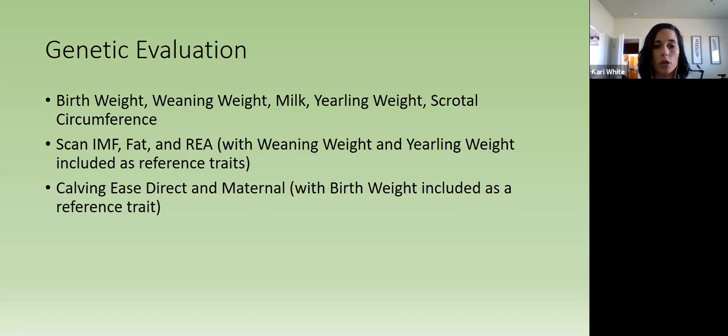Same with all of your scan traits and ribeye area. We include weaning weight and yearling weight as reference traits in those analyses, because we know that certain animals won't have the ability to have scan data because they didn't have weaning data, for example. And then we run calving ease direct and maternal in a model with birth weight included as a reference trait. And we're also working on stayability and age at first calf for you all right now, doing some new analysis and research analysis on that.